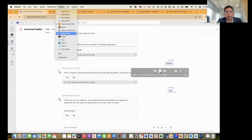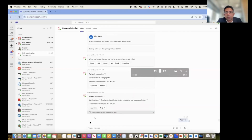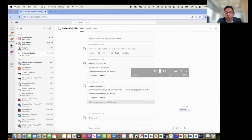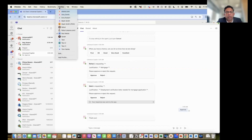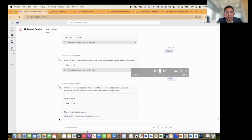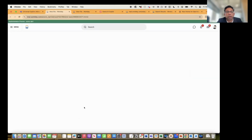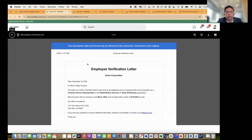In the structured workflow builder, you have nodes for approval, notification, and other things, and that's how you build this. Now I go in as a manager who is also on the Copilot and sees this notification of an approval that is waiting for him. He clicks on approve, and now if I go back to Mark, who was making that request, you see that it's created for him. If I click into it, it takes them to Workday. Through the Workday APIs, we created the employment verification letter, which they can now just download. So let me just stop there.